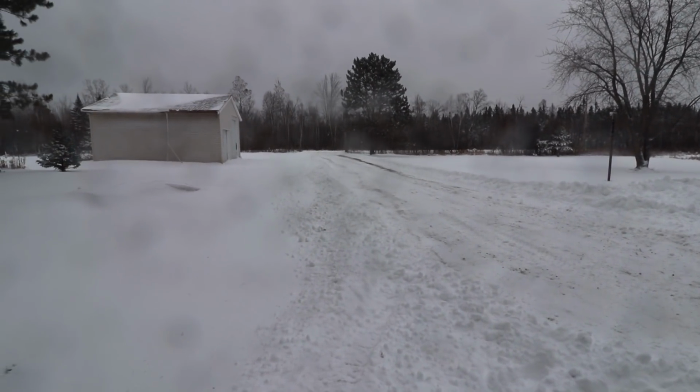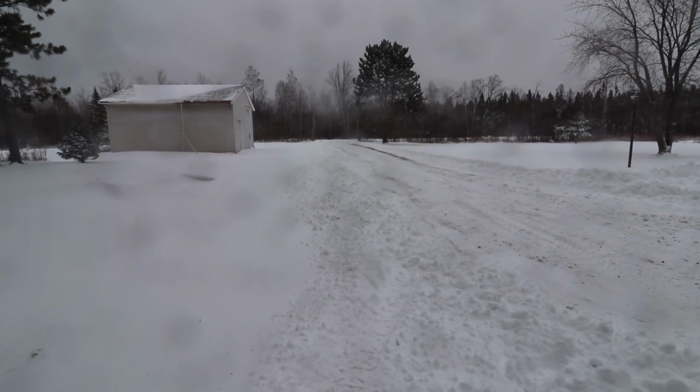Can't push any more snow on the left side here, so I'm gonna have to take the tractor and run down and get it out of the way.